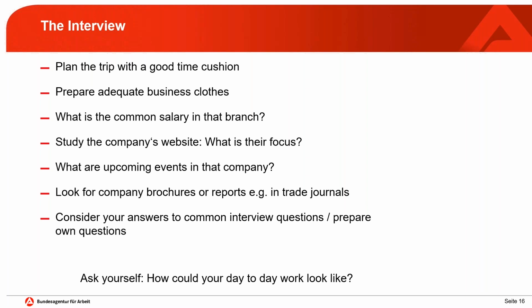And then similar to the photo, prepare adequate business clothes. So in Germany, it's still that you have to have a business casual. In some positions, it's more casual business, but usually you have business clothes during an interview. And you should not go there in your sport shoes or like your everyday clothes, but take more beautiful clothes for an interview.